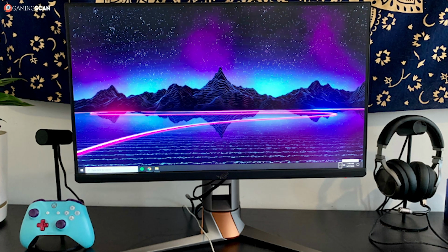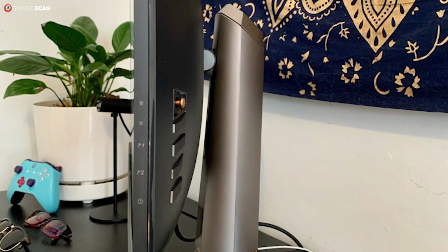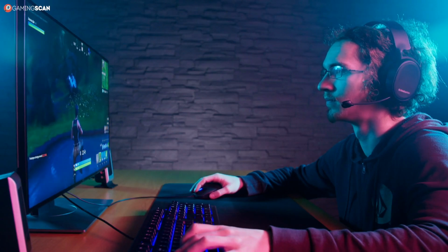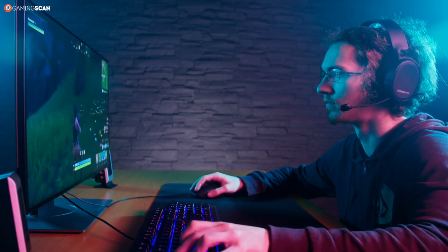Kicking things off, we have the Asus PG259QN. Featuring a 25-inch 1080p IPS panel, this monitor may seem dated at first. After all, 4K is quickly becoming the norm, and even most gamers who can't quite make the jump to 4K yet are looking to explore 1440p options instead. So why feature a 1080p monitor?